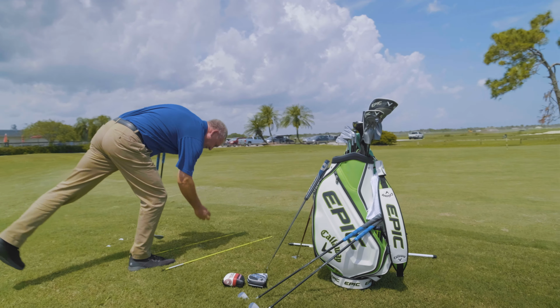I have a tendency to go to the 52 degree a little bit more around the greens than I will a sand wedge, because the greens aren't quite as firm. They're not quite as fast as you'd see on the PGA Tour and the LPGA Tour.